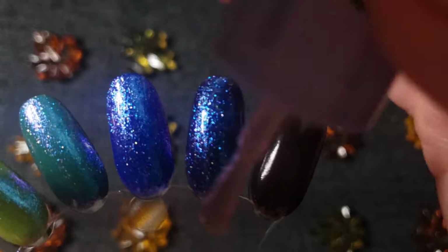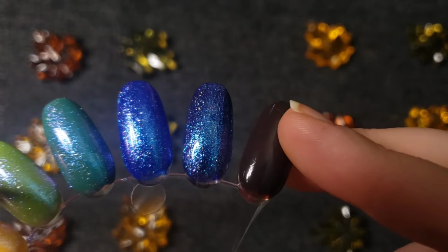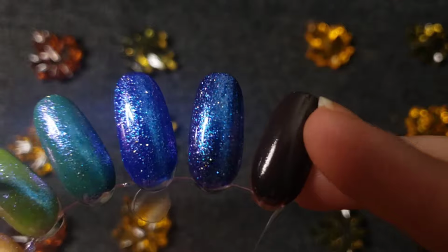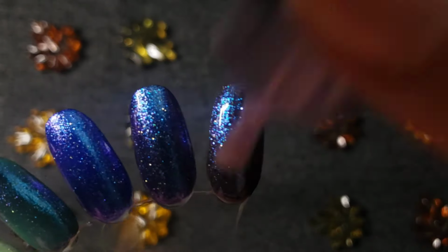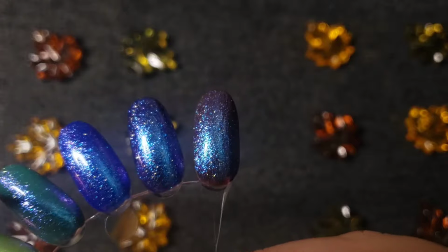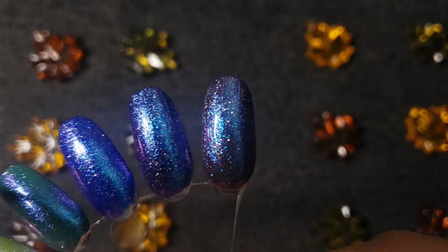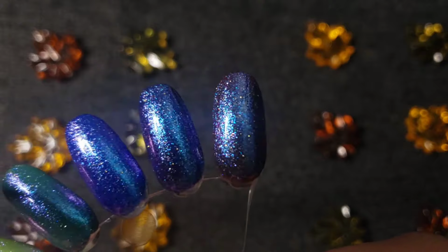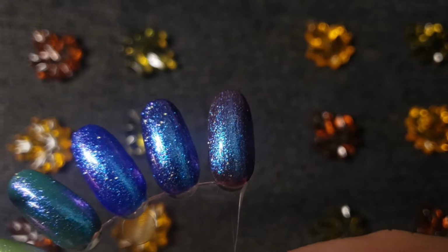And same with this purple. Look at how well that blends in to the base of the polish. It looks really similar to the blue one, actually. And wow, I wasn't expecting this, but so does the brown. The darker the polish, the darker the shimmer imparts itself, and the more they start looking like each other. That is really interesting and fun.